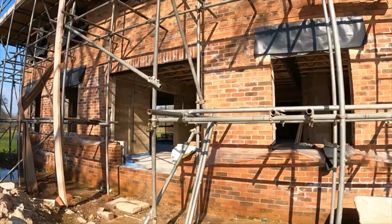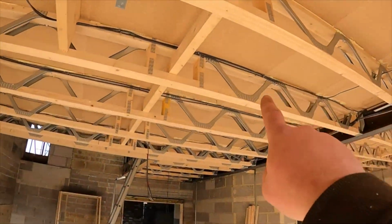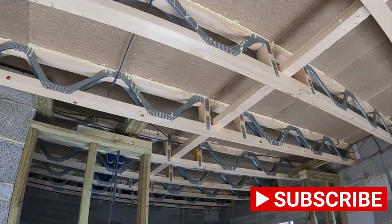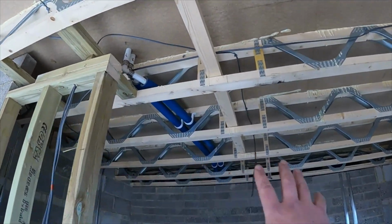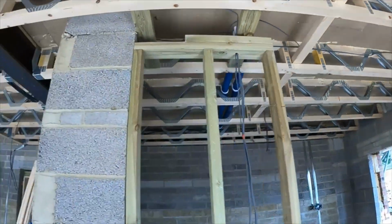So I'll take you briefly in and just show you what we've got upcoming, hopefully. Luckily, all the joists are like this, so it's going to be fairly straightforward. All the heating pipework's in. That's already in the manifold position. So we're going to be running hot and colds and secondary hots just through these joists.